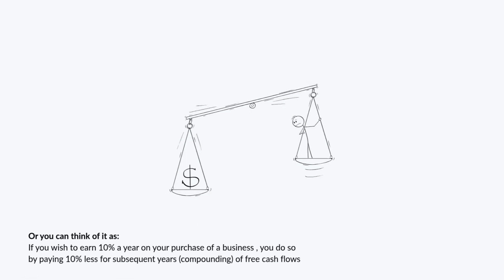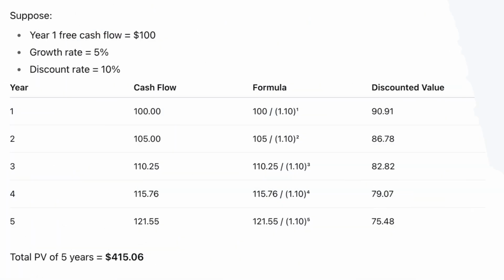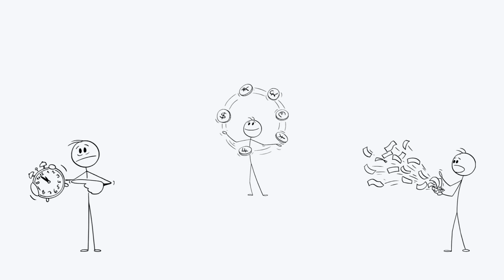Let's discount each year's cash flow with this formula. Year 1, $100 discounted 1 year at 10% gives $90.91. And the next 4 years are as follows. If you add those 5 present values together, the total is about $415.06. That's the present value of the predictable cash the business will hand you over the next 5 years.